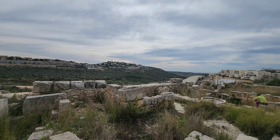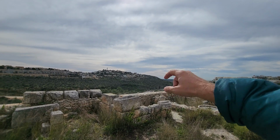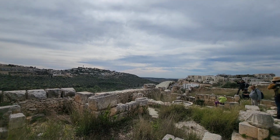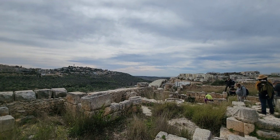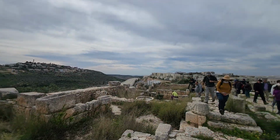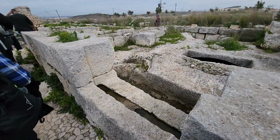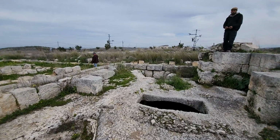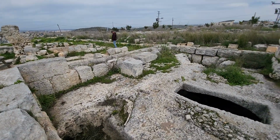Deir Qal'a, the one that we came from, is right there. And in that case, you can see that it's close to each other. The idea was to be a barrier between the Christian Byzantine and the Samaritan. And that is the entrance to the burial site. The floor was right above it, and the tombs were there.